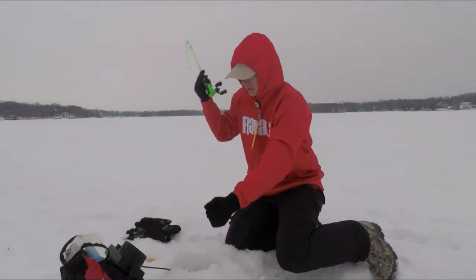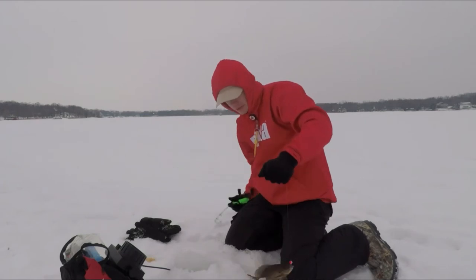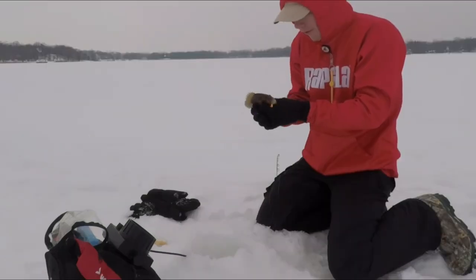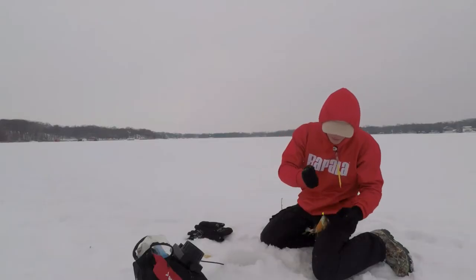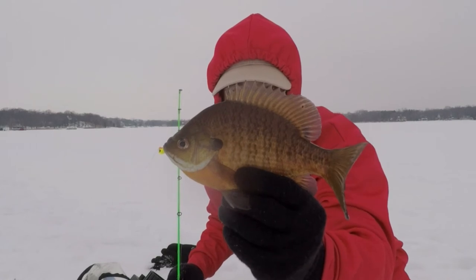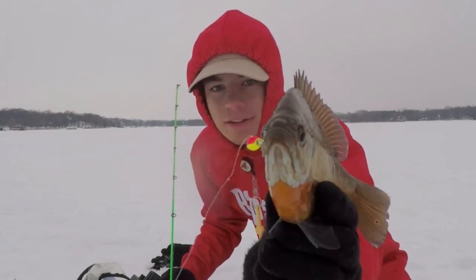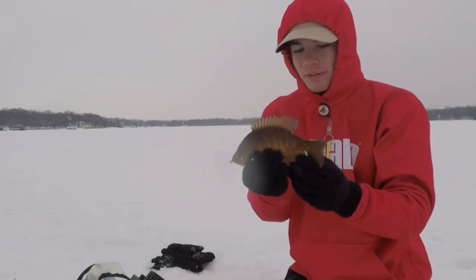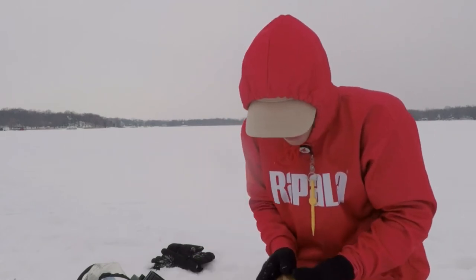Oh my gosh, big sunfish. Oh my gosh, this is huge. Look at how big that guy is. Got the jig right in his mouth. Oh, I thought it was a big crappie. It was a big sunfish.